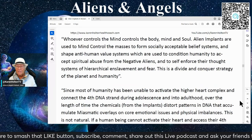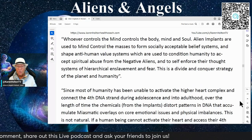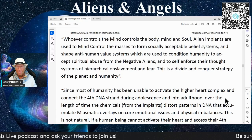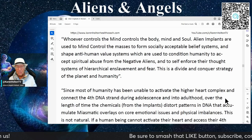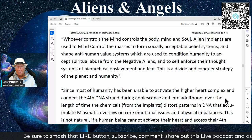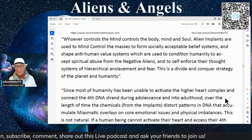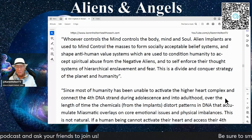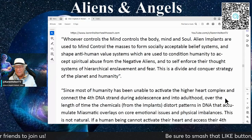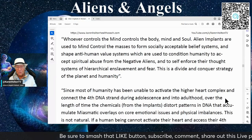Whoever controls the mind controls the body, mind, and soul. Alien implants are used to mind control the masses to form socially acceptable belief systems and shape anti-human value systems, which are used to condition humanity to accept spiritual abuse from the negative aliens and to self-enforce their thought systems of hierarchical enslavement and fear. This is a divide and conquer strategy of the planet and humanity.